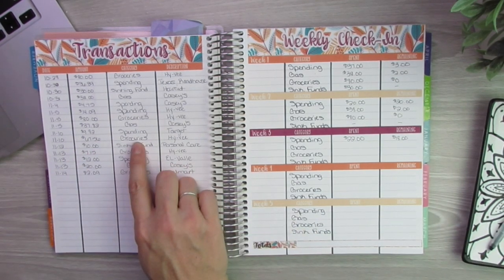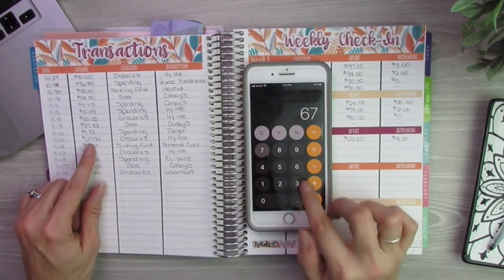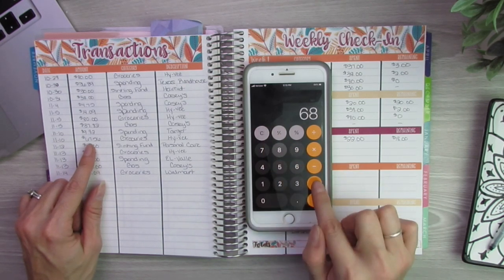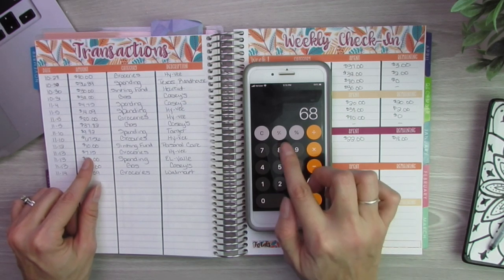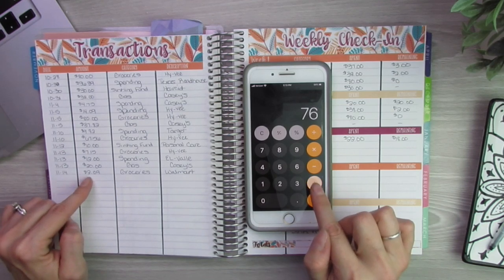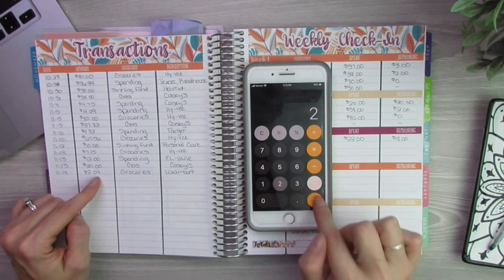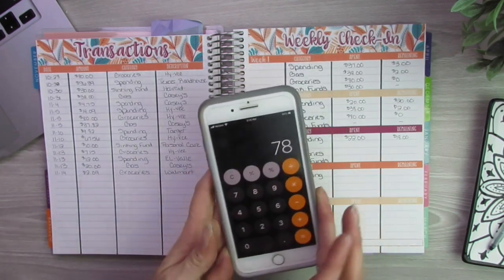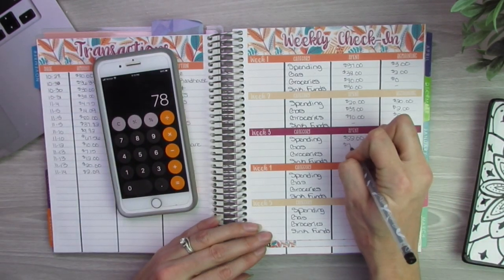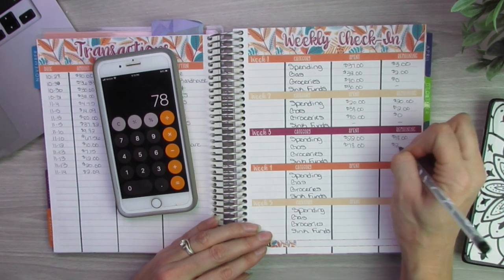Next I have groceries, and like I said, we went to the grocery store quite a bit this week, so we have $67.56, which I'm going to round up to $68, and then we have $7.15. I think I did round that up to $8, and then the $2.09, like I said, I used 9 cents out of my billfold, so just 2. So I should have $78, or I spent $78. And I give myself $80 a week, so I should have $2 left over.